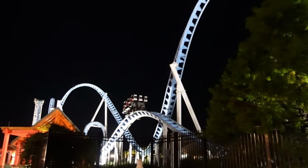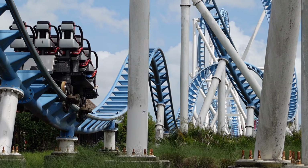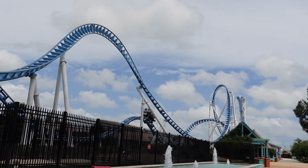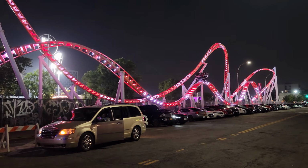The second bunny hill on Rollin Thunder offers decent ejector airtime. It may skew a bit more towards floater if you have a solo ride up front, but most times it'll be decent ejector regardless of where you're sitting. I think the airtime is consistently stronger on Thunderbolt though.